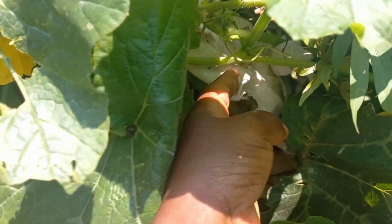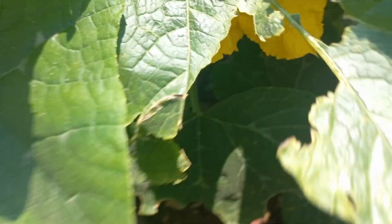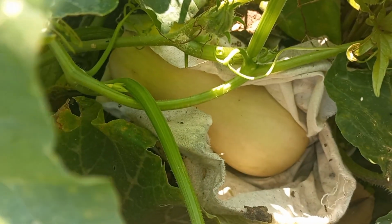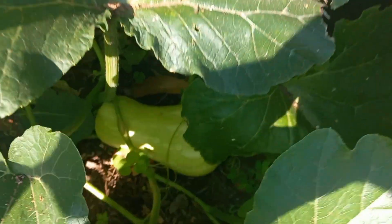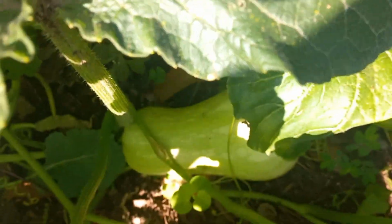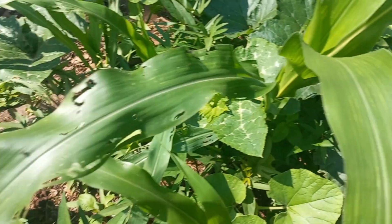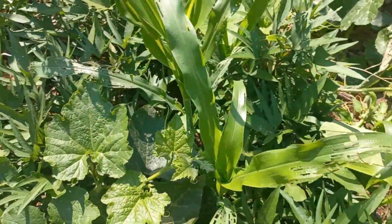And my butternuts have started fruiting already. I can see there is a butternut there. And I think I've got two. This is one, and the other one is there. I have another one there. So far I have two butternuts that I have seen. There could be some that are somewhere that I haven't seen.